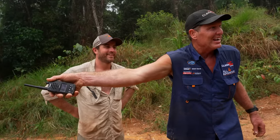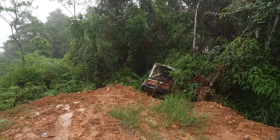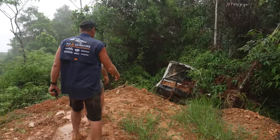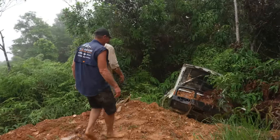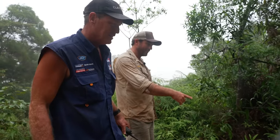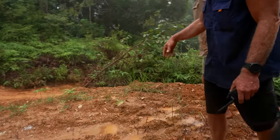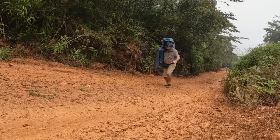Let's have a look at this car while we're up here. There's a car in the bushes just here. Come and have a look. Get a load of this thing. Here it is, eh? Oh, mate, wow. Looks like one of those BT50s or something. I don't know, but it looks like it's been here for a while. Poor old cameraman. Mate, have a look here. Here he is.